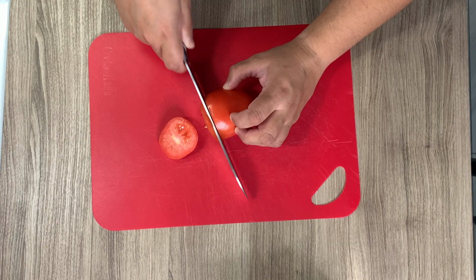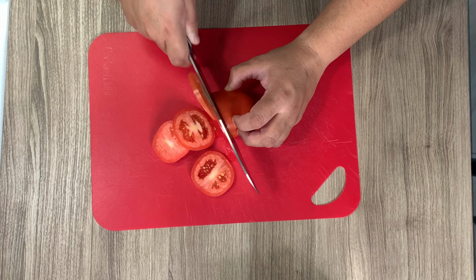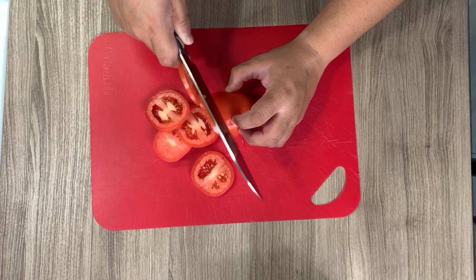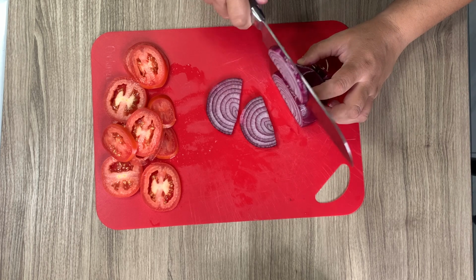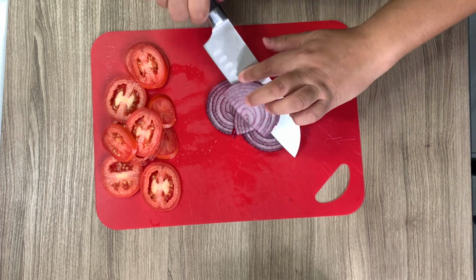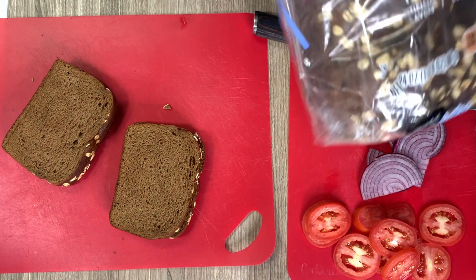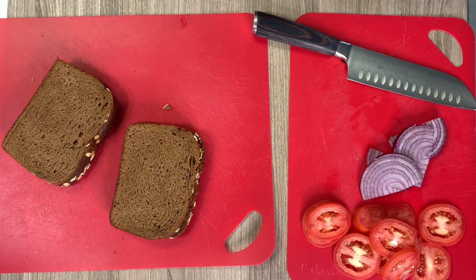So this sandwich is something I get when I'm in Vegas. It is at a place called Backstage Deli at the Luxor. It's one of my favorite things, and so I'm going to recreate it. It's pretty simple. So I'm just cutting up some of the ingredients that they have in the sandwich. I looked at their menu and it lists what's in the sandwich. So that's tomato, red onion. They have cucumber, and I actually forgot that, so I have to omit that here.